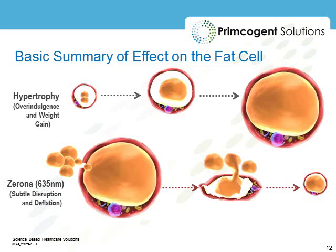So Zerona is the subtle pinprick, if you will. It slowly disrupts that fat cell's membrane and allows what has accumulated to finally begin to leak out of the cell. And that cell that was once collapsed or deflated can finally return back to that state. So through the disruption of the membrane, we in turn can collapse that hypertrophic or enlarged adipocyte.